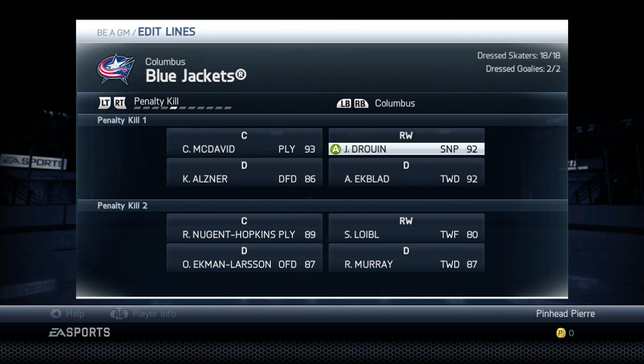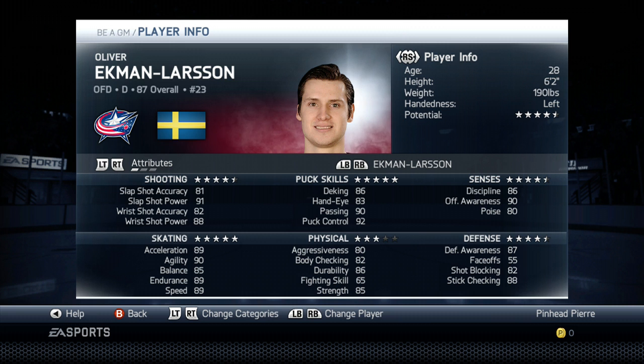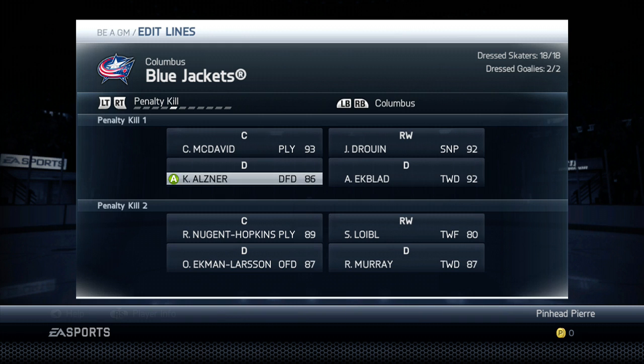So on the penalty kill here, we got Alzner. He made his way up. Ekman Larsson's still going to be there. An offensive defenseman, you could say, well, that's not a very good idea, but he's got the good stick checking and the good defensive awareness, so it's better than Eriksson or Savard, to be honest. So I think Alzner will help there, though, so he's got some pretty good stats, right?